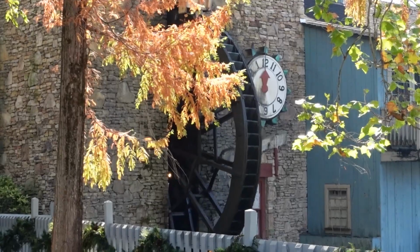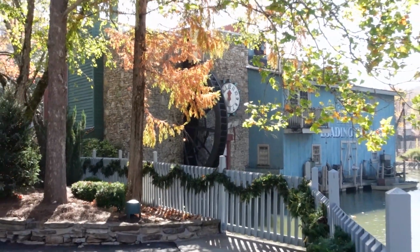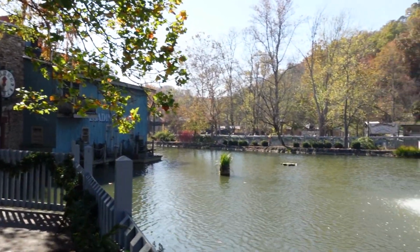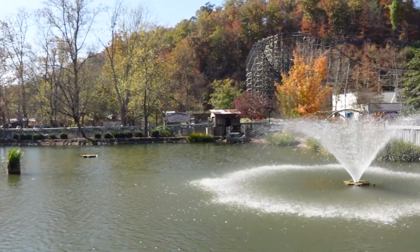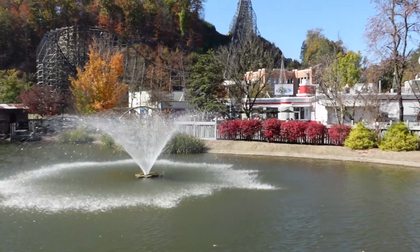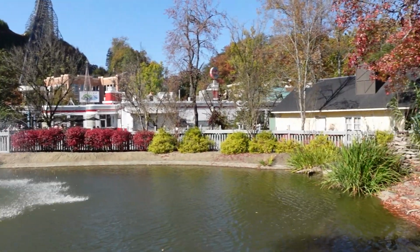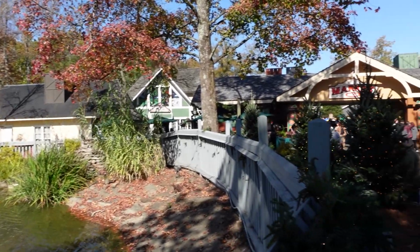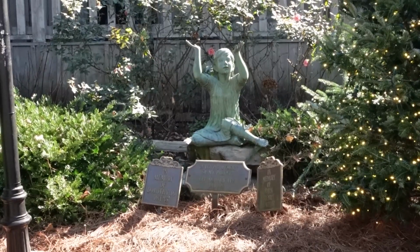Then there's the big water wheel. One of the water mills at the park. They had a couple. I don't remember if there were three that I remember seeing, but that's the first one that we saw. Yeah, just beautiful areas, and you got the big roller coasters in the background. And the trees were still changing colors. Yeah, so we still had some color in the trees. It's decorated for Christmas, but it's still pretty early fall.